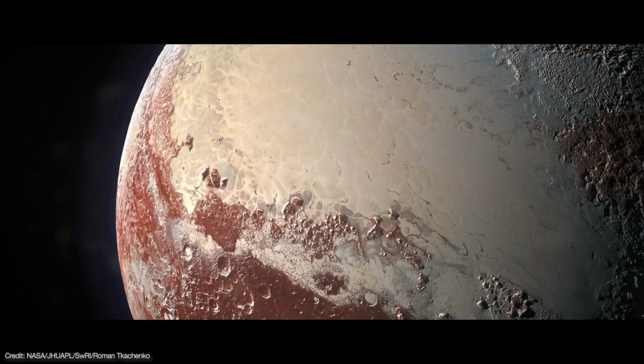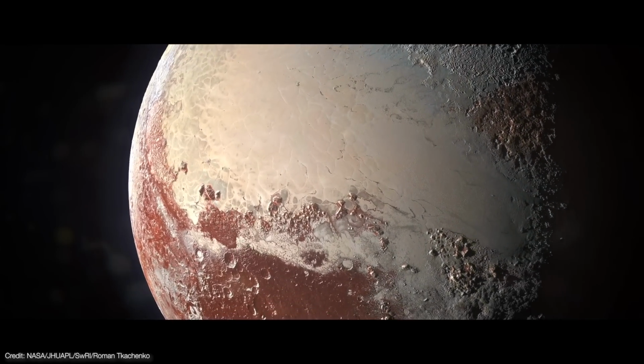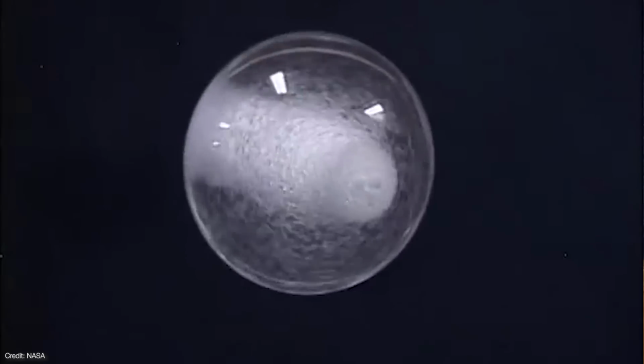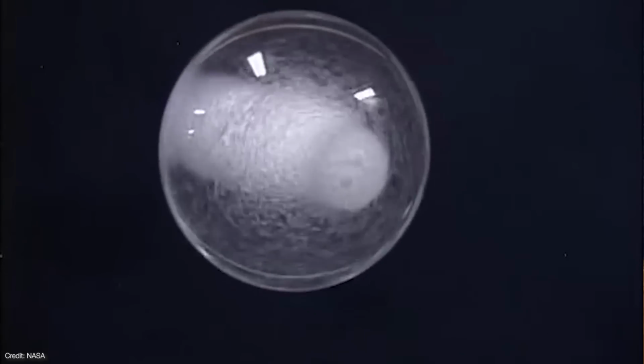Sputnik is centered on Pluto's equator. That suggests that there must be some extra mass there. To see what I mean, take a look at this video of a rotating ball of water on board the International Space Station. As the water rotates, low-density air molecules contract toward the axis of rotation while the greater density water bulges out at the equator.